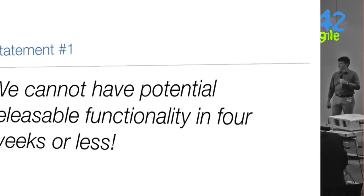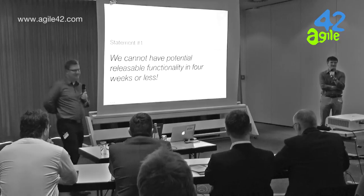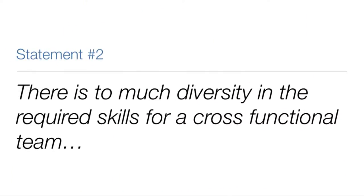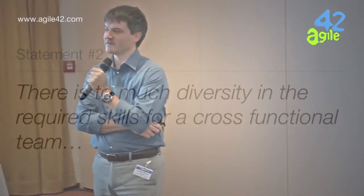Take the first one. Well, the first statement we hear is we cannot have potentially releasable functionality in 4 weeks or less. It's simply impossible, is what we hear. Anybody familiar with that? Probably, right? So another one, which is very interesting, is there is so much diversity when we develop system engineering that it is impossible to put all the required skills into a single cross-functional team. So we can't do Agile. Because we have hardware expertise, we have electronics, we have electrics, we have mechanics, we have various types of software, real-time, not real-time, operating system, driver, and so on and so forth. The team will be 50 people, we can't do Agile.